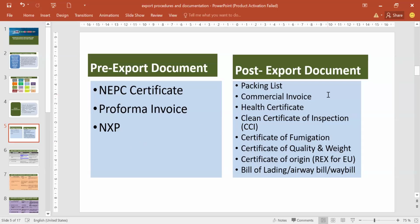Then post-export documents include packing lists, where you have the list of all the products to be exported, or which you're putting in the cargo for export. Then you have your commercial invoice. You have your health certificate, as the case may be, depending on what you are exporting. Then you have your clean certificate of inspection. You have your certificate of fumigation, depending on the product. If it is raw commodities, you don't need a certificate of fumigation, only for processed products.